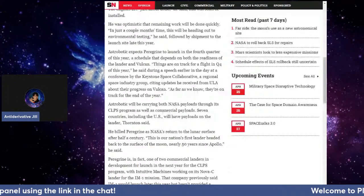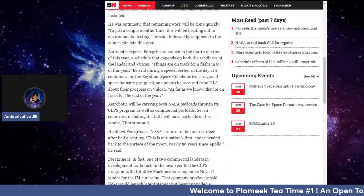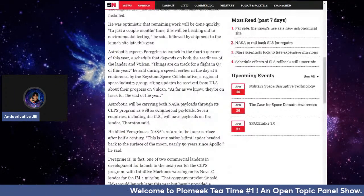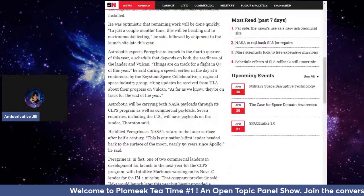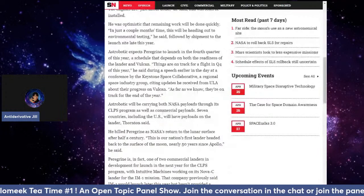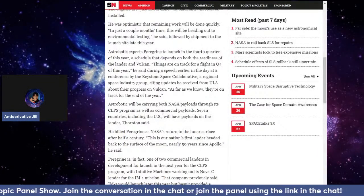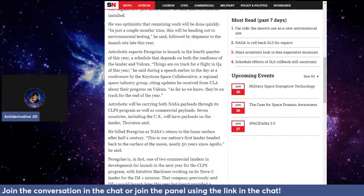This is our nation's first lander headed back to the surface of the moon, nearly 50 years since Apollo, he said. I don't really think you can compare it to Apollo when you're not actually sending people on it, but it is the first going back to the moon since then, I suppose. I suppose it's true enough.